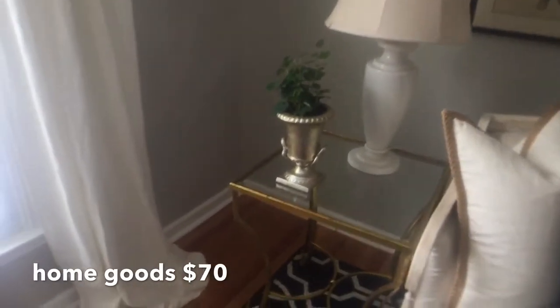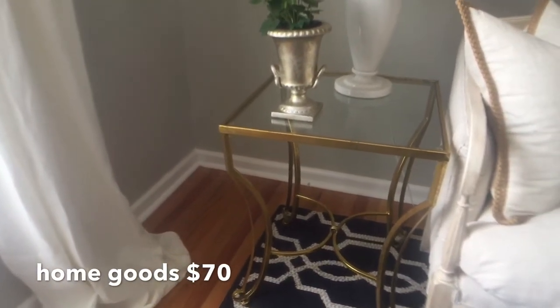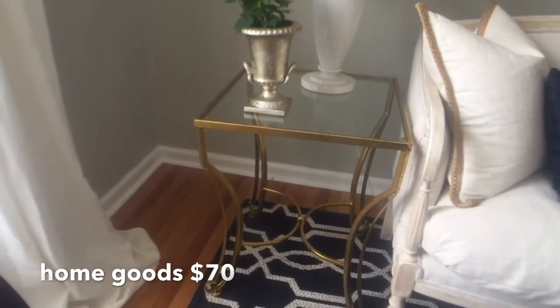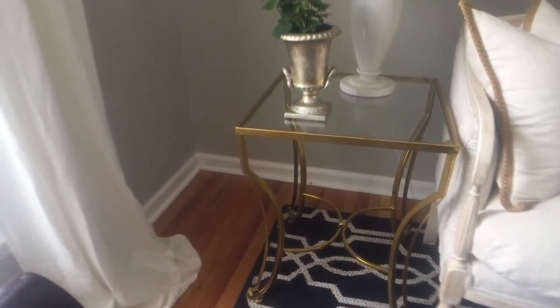Over here we have end tables. I got 2 end tables that are brass and glass, and I thought the lightness of these tables went nicely against the heaviness of the rug as well as the sofa. So these are from HomeGoods. They were actually about $70 each. So I have 2 of these.